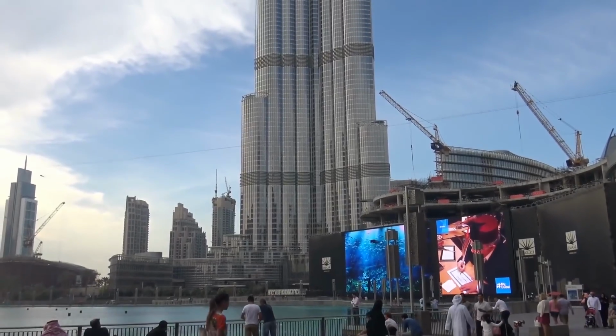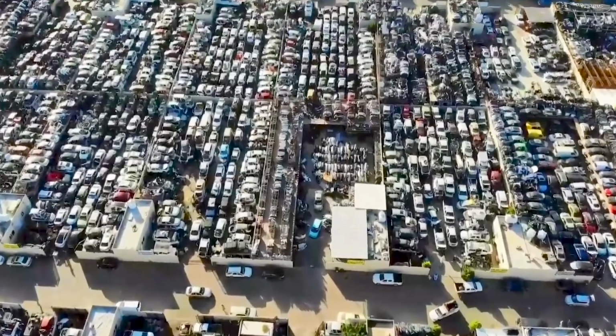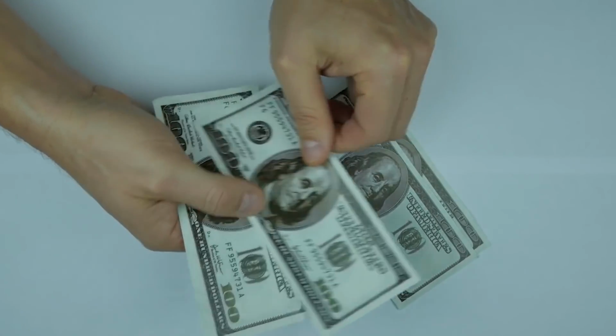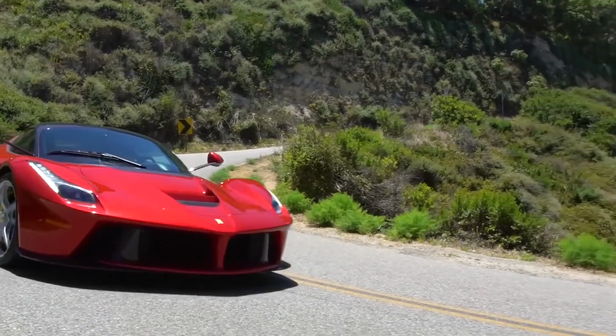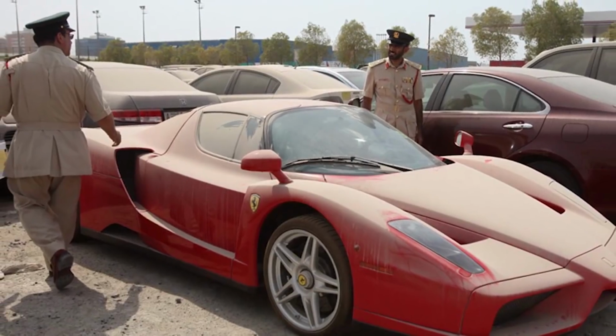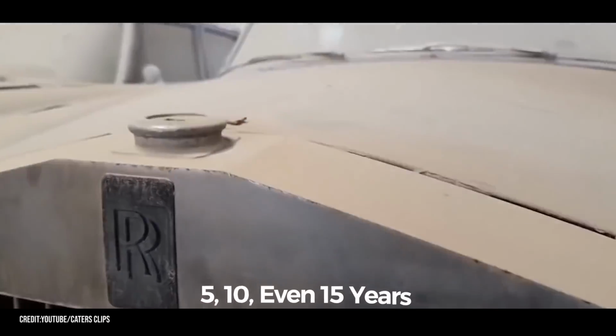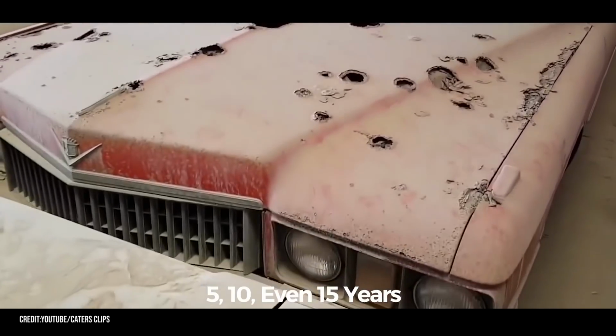And that, my dear viewers, is how you end up with luxury car graveyards that look like this. You may wonder why people in debt didn't just sell their cars, but unfortunately, owners can't transfer ownership of the cars until the loan is paid off. Because of that, after these unpaid cars are abandoned, they can sit in parking lots for 5, 10, even 15 years before anything happens to them.